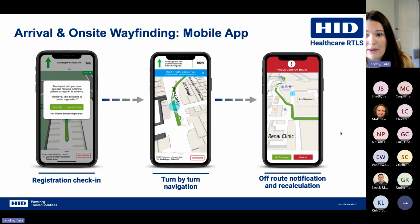The camera will automatically adjust to the movement of the user, and they'll be given the directions at the top of the screen with what they need to do next and a distance ticker as to where the next turn is or an elevator or escalator that they need to go up. In addition, we'll provide an off-route notification if they step off of the path, and recalculation.